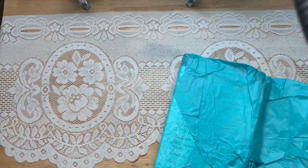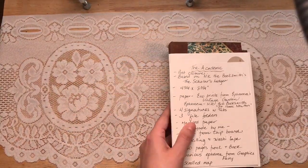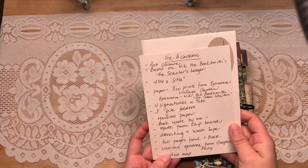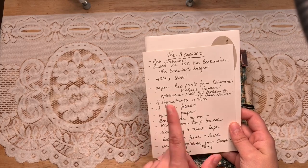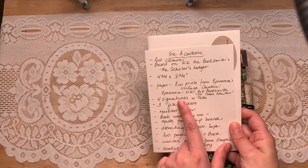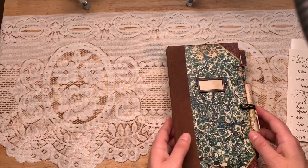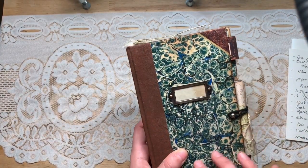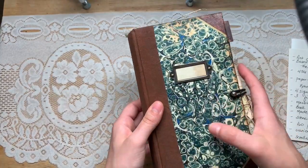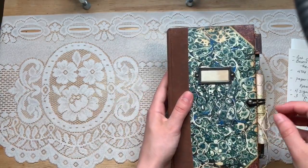This is called the Academic. Wow. So again, it's another scholar ledger. There's eco prints from Ephemera's Vintage Garden, ephemera from Nick the Booksmith, Graphics Fairy. So this is not hand marbled, but it is gorgeous. Look at that. I mean, it's a print, I'm pretty sure, a paper. Oh, the corners, love it.